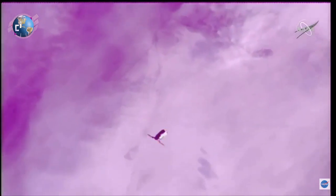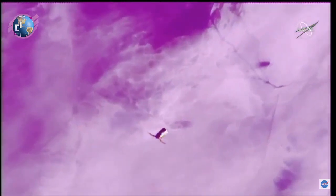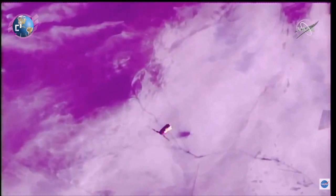Again, getting a view now of Cygnus approaching that 250-meter hold point. Cygnus is now just about 766 meters away from the International Space Station.